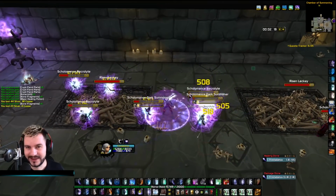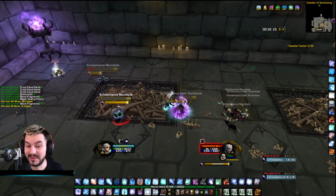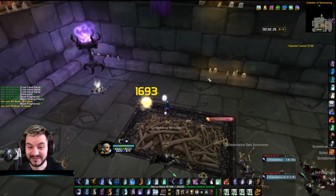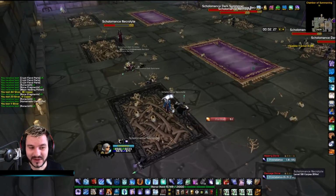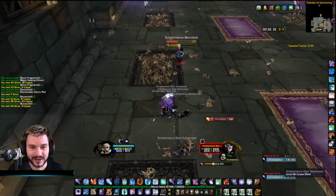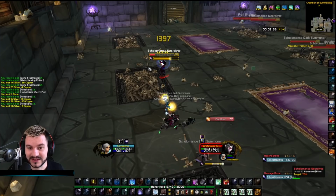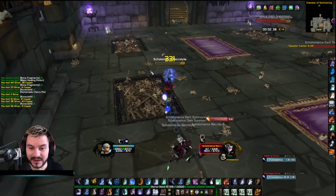Now, you can do this grind with any class, to be honest. You just have to pull less mobs. You're gonna be probably similarly efficient. They are cloth users. If you come here with the hunter or whatever you bring, you should be able to just... They have 6k HP. It's like a normal mob in other zones.